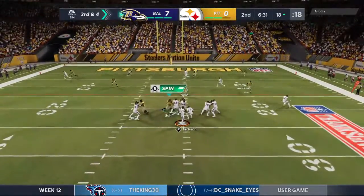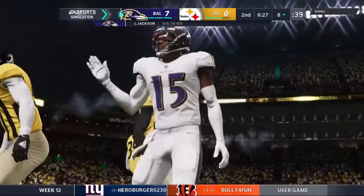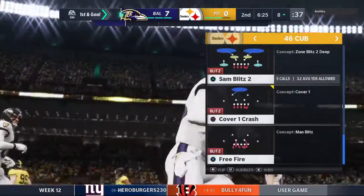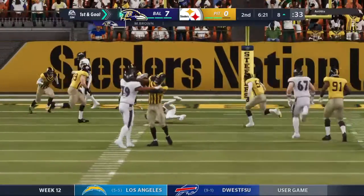Here's Jackson. And he's got his man, Marquise Brown. And they've got it inside the 10 at the 8. They're able to convert on third down, and that sets up a first and goal.